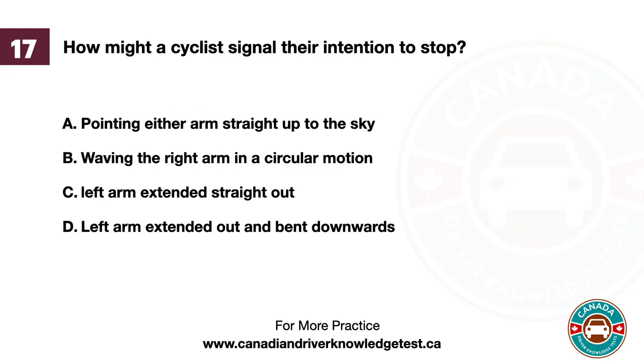Question 17. How might a cyclist signal their intention to stop? A. Pointing either arm straight up to the sky. B. Waving the right arm in a circular motion. C. Left arm extended straight out. D. Left arm extended out and bent downwards. The answer is D. Left arm extended out and bent downwards.